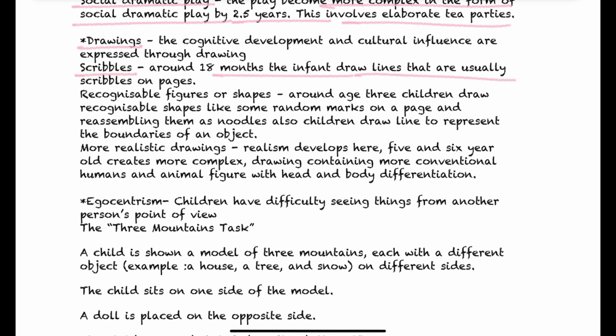Around 18 months, the infant draws lines that are usually scribbles on pages. Like there is no shape and nothing. They just scribble around the pages. There is no goal or intention of drawing something. Then they start to draw recognizable figures or shapes.